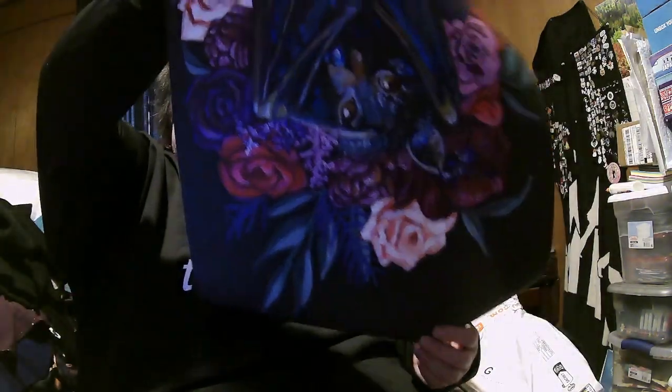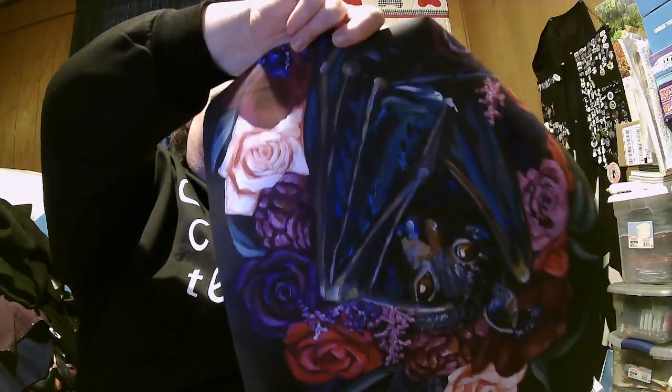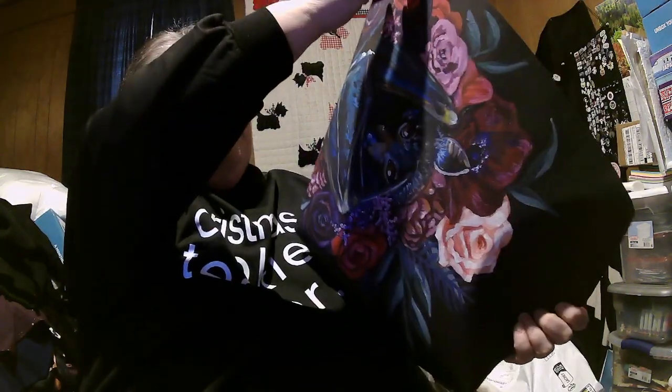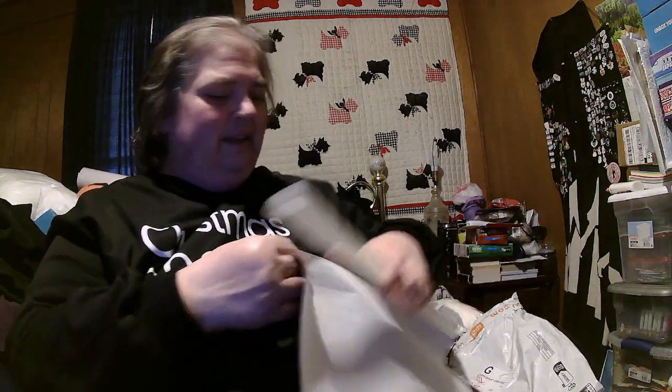I don't know, I guess it goes this way because it's the bat upside down, but the flowers look wrong. Maybe it's this way? Flowers look right. I'm not sure which way he's supposed to go. You would think this way because it's a bat, but the flowers are absolutely upside down. It's got to go this way. I don't know. He's beautiful. Looks like a painting. All bats are beautiful. And I am really happy to have these. These are really cool.